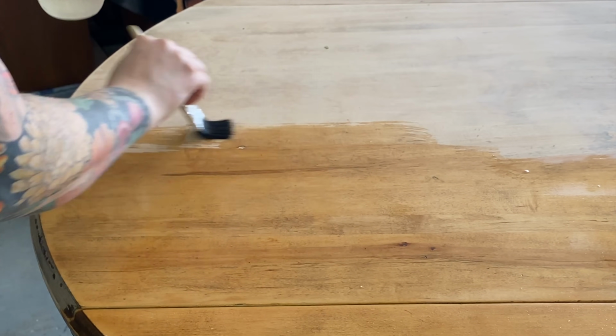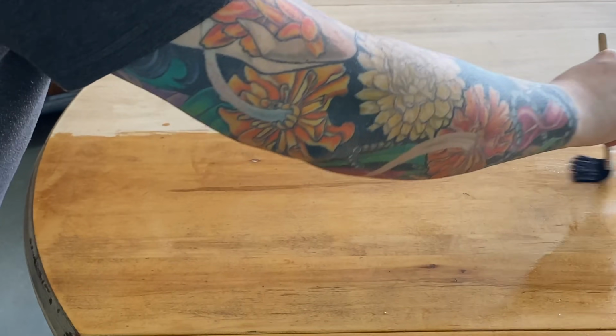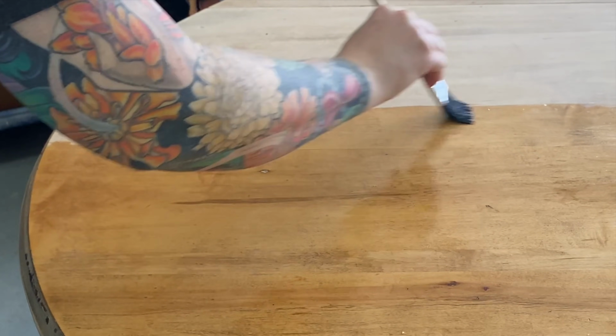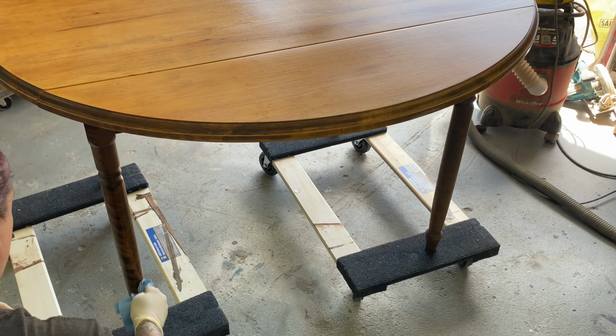You never want to use it only on the stained area. You have to use it on the entire top of whatever you're doing, or the entire area. If you don't, you'll have an area that bleaches out and the rest won't. And it'll just look strange and you can't really fix that.